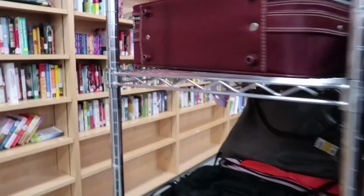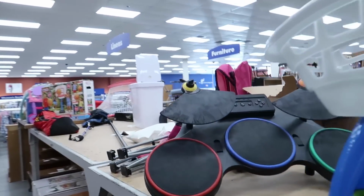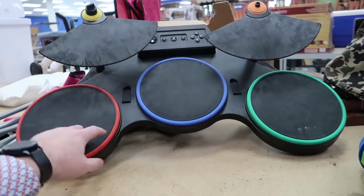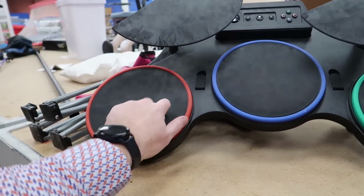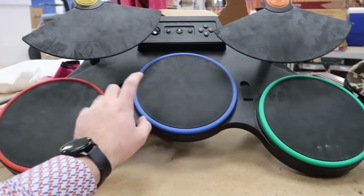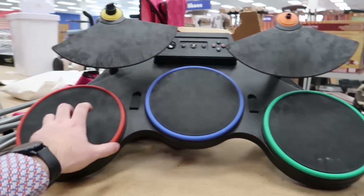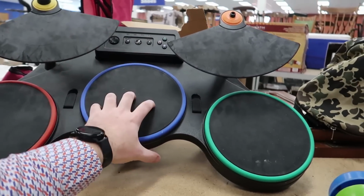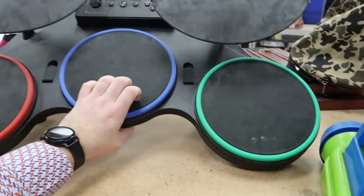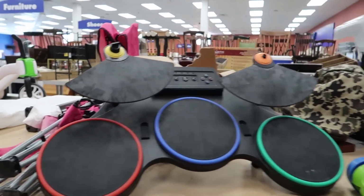Another thing, let me come around here and show you guys. Another thing I used to do is with these drum sets, instead of selling the entire drum set and packaging it and shipping it, I used to pop off the pads and sell each pad for $20 to $25. And that market's kind of dried up as well too. Now the drums still themselves are worth good money, and I'd probably pick this up if it had the rest of the drum. It doesn't. And there's also no price on it. So I have no idea what to do with that. So we're gonna leave it.